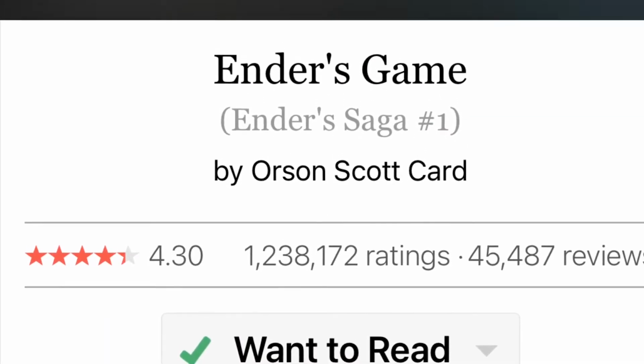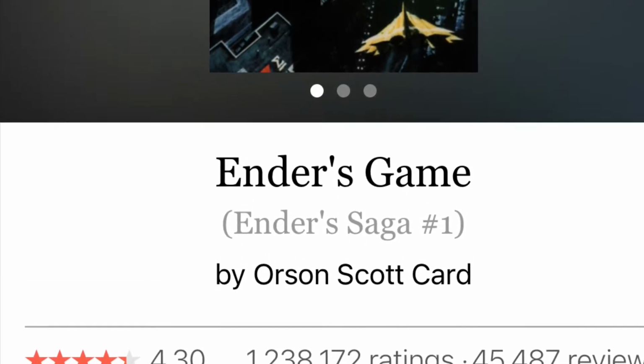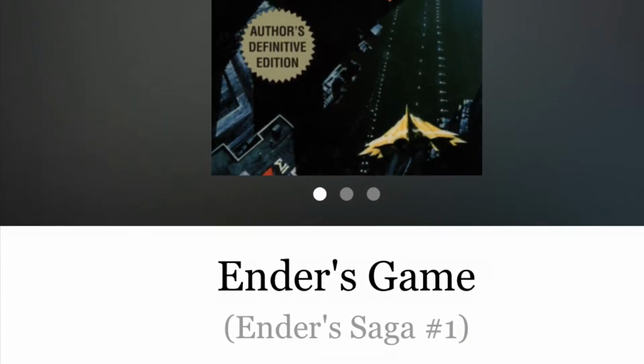The next book I picked up at the Goodwill, because it's another one of those books I'm ashamed to say I have not read, is Orson Scott Card, Ender's Game. I haven't even seen the movie. That's how bad I am. Haven't read the book, haven't seen the movie, but this is one of the most highly rated, beloved books that are out there. I haven't read it, but I will. I bought this book to read so I can finally be on the list of people that have read the book and get off the bad list.